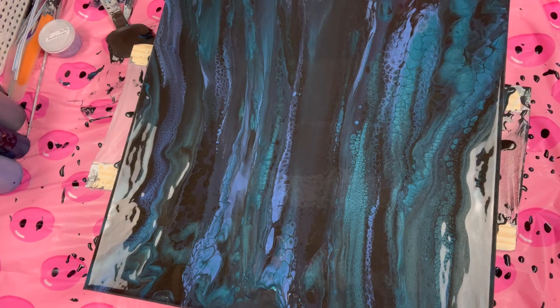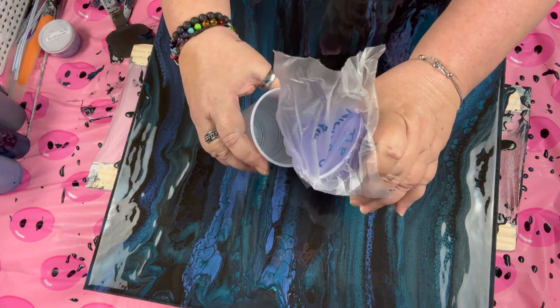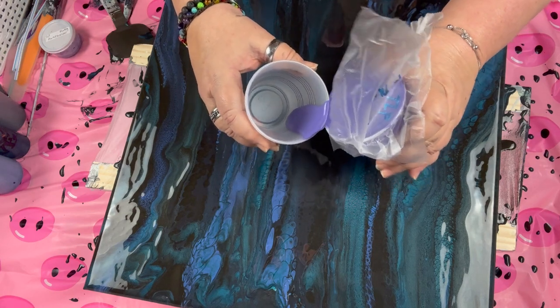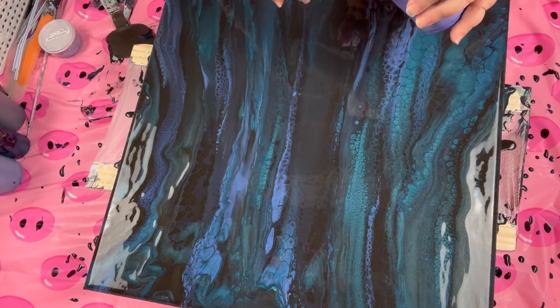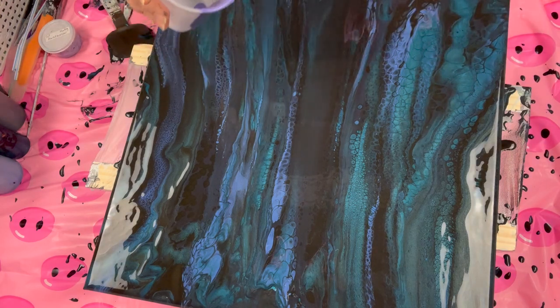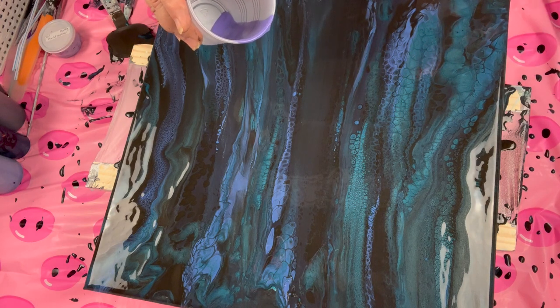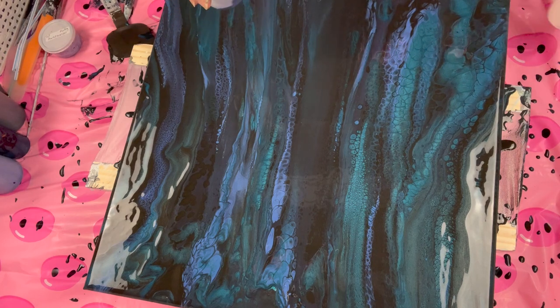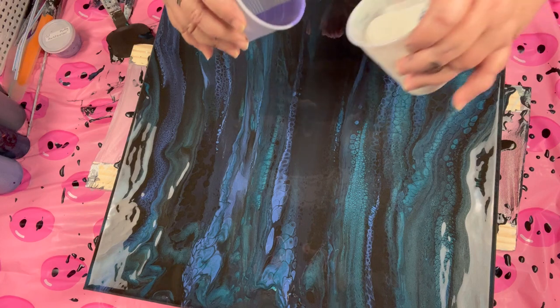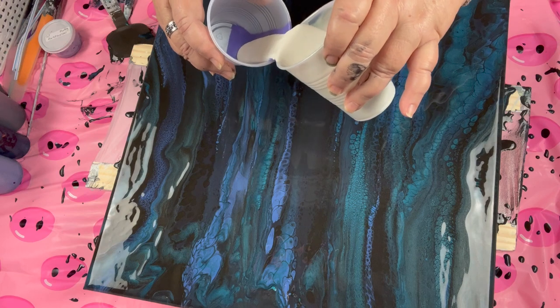All right, now, first one we have is TLP Nightfall. And I'm going to put just a smidge, maybe a bigger than just a smidge. Like I said, I want little layers. The next one is TLP Shimmer. And it has a bit of a yellow hue to it. And it will come out yellow.